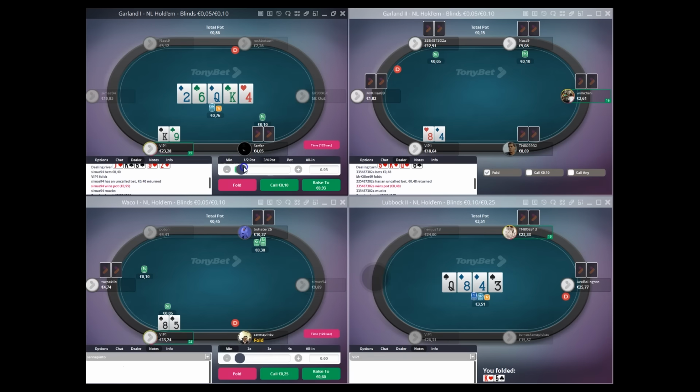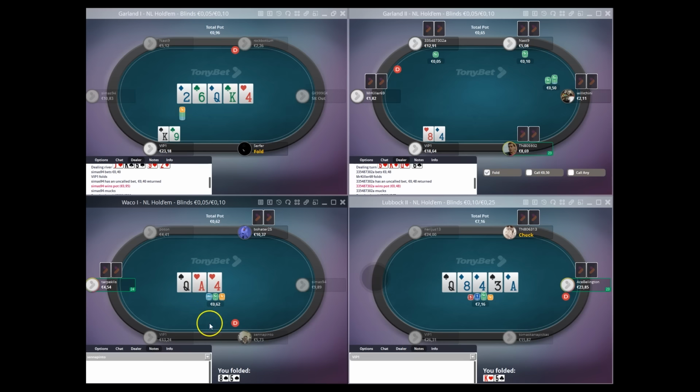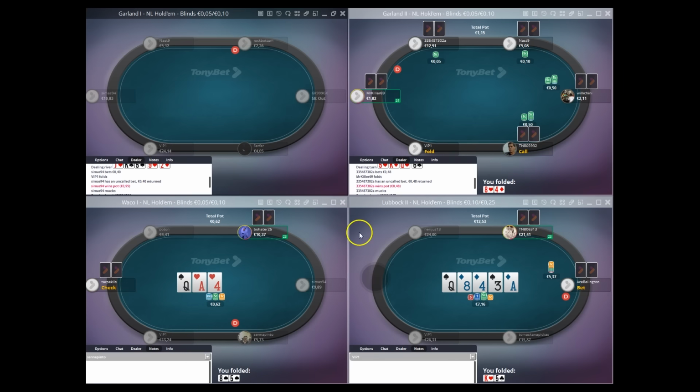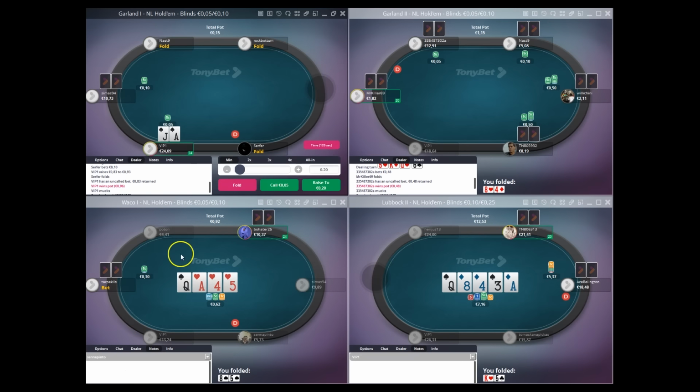I think a raise here looks very suspicious on his side. I might think we just missed the draw, so I'm just going to try and get value by raising. If he ships, I'll fold. But I just basically wanted to look like I had 8-10 of diamonds and was trying to buy the pot. And see if he just... You know, I think it's very hard for him to ever fold a queen there.